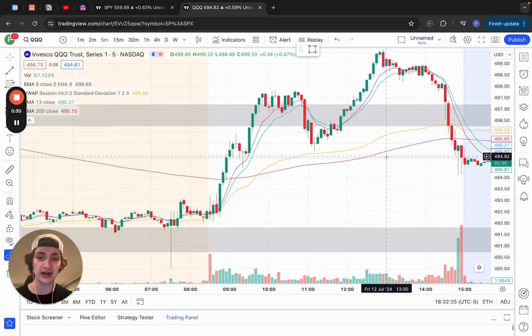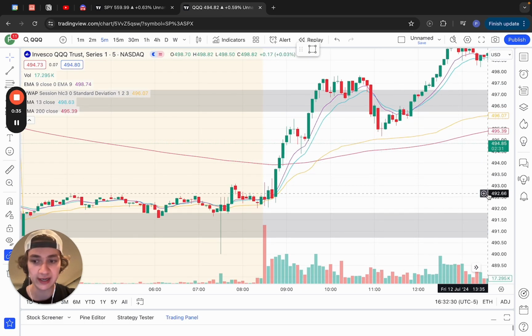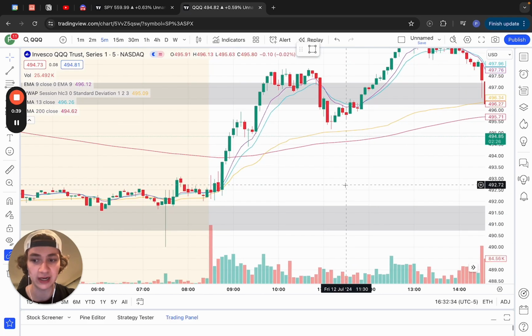Today we're going to be going over how we did $440 trading NQ this morning. Actually, not NQ, we traded SPY, but we're going to be starting off on the NQ chart.